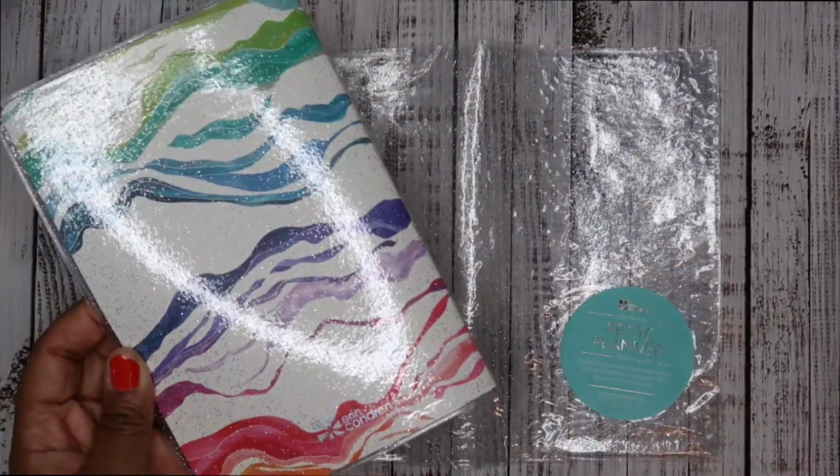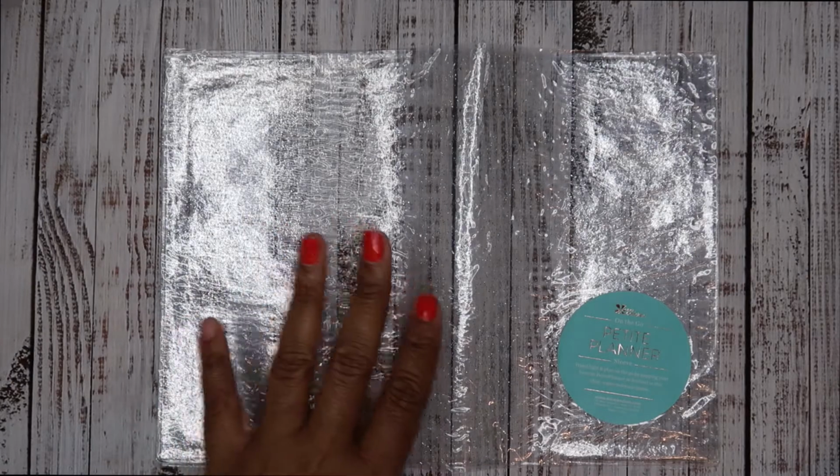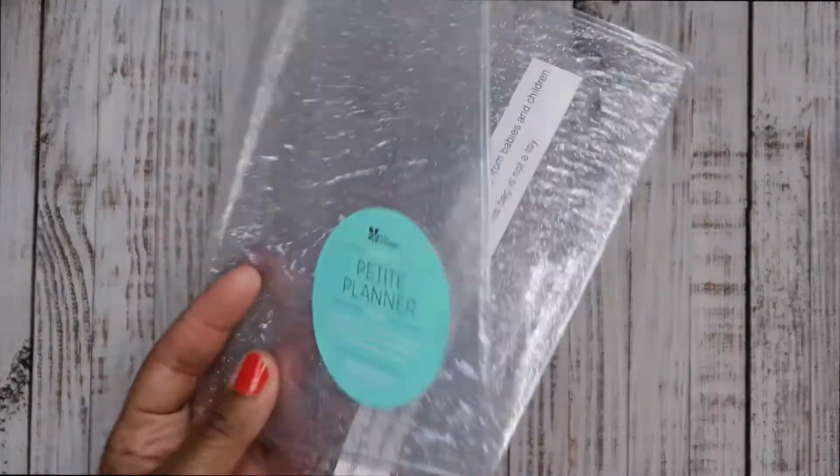You're going to get these in two colors. You're going to get this in clear, and another one's going to be available in blue. And they're both going to have, I think, glitter specks on it. And these are going to retail for $8.